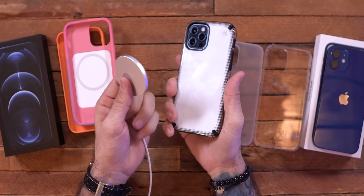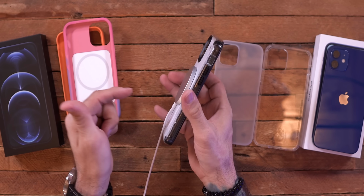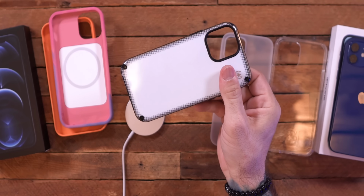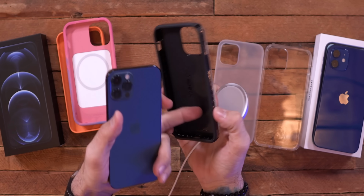So the properties of the case and the thickness of said case will affect how well this sticks on there. This one barely sticks on there. Thicker cases create more space between the magnets, and therefore the magnets don't stick together as well. I hope this is basic knowledge for a lot of people concerning magnets, but if it doesn't have MagSafe built in, it's not going to stay on there very well.